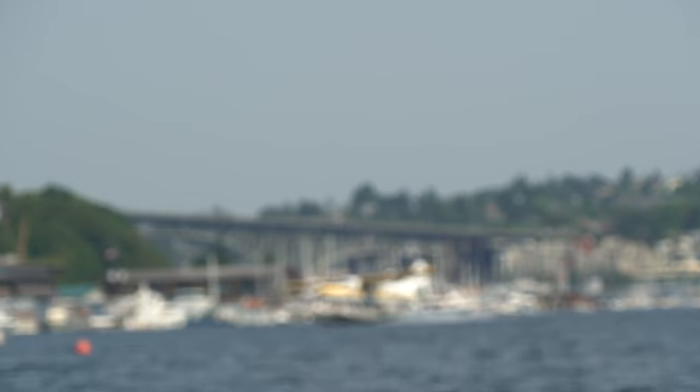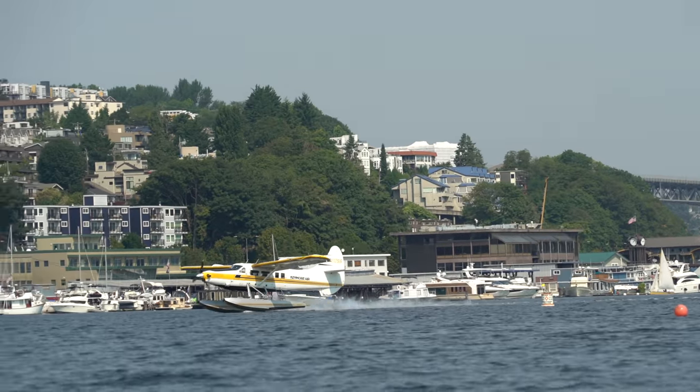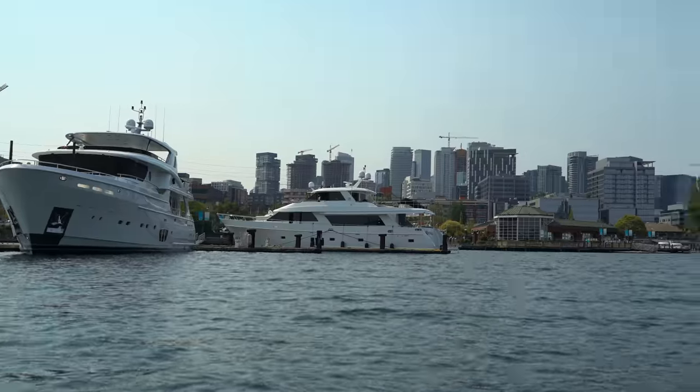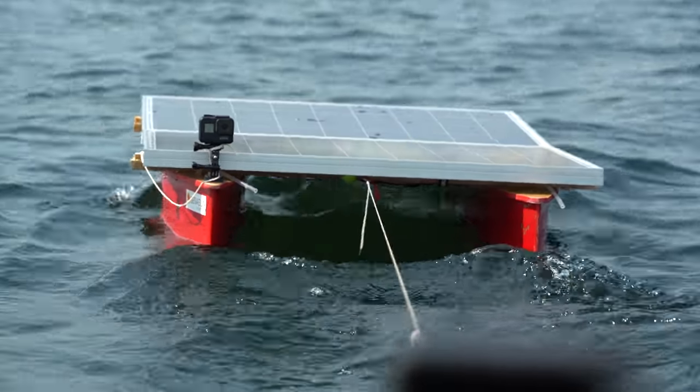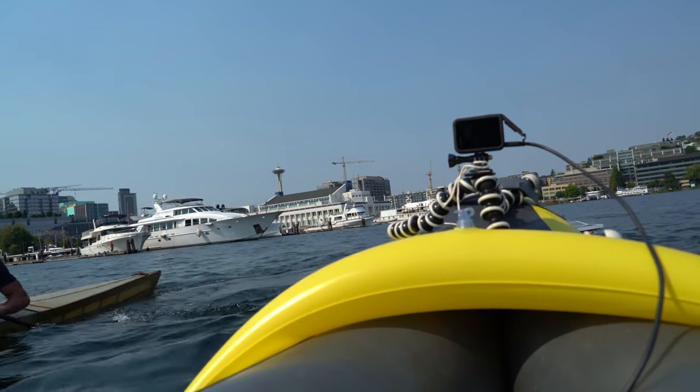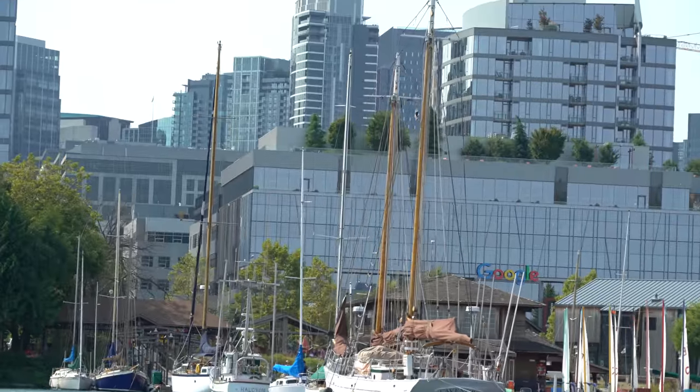What was that? Wow. Sick. Wow, I wonder how much that costs. Not cheap, but neither is this thing. Fiberglass and epoxy are expensive, I learned. How is the robotic snake galley doing? I think it's holding up. Doing all right. There's the center for wooden boats.